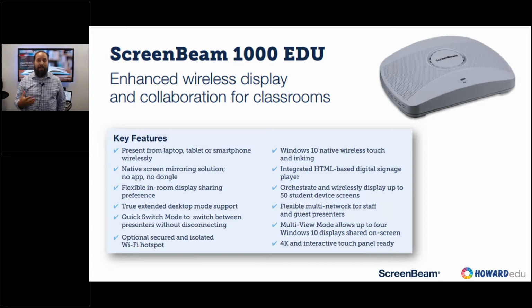But the idea of using this device as the baseline for that, because it allows you to present from any laptop, tablet, smartphone, anything wirelessly. It's all native connections, so there's no mirroring, no apps or dongles that you need to be able to use. It allows you to have true extended desktop mode. It acts like it's a cable, right? So the computer, as far as it's concerned, on the Mac OS and on the Windows side, it thinks that it's a cable. So you can do things like extended screen mode. We have things like quick switch mode enabled.